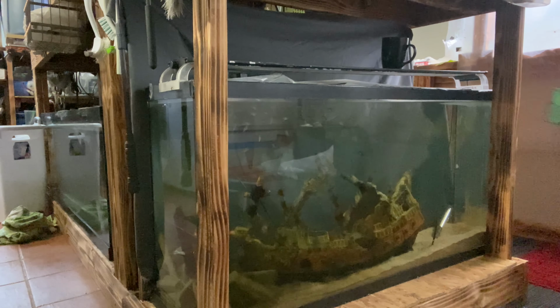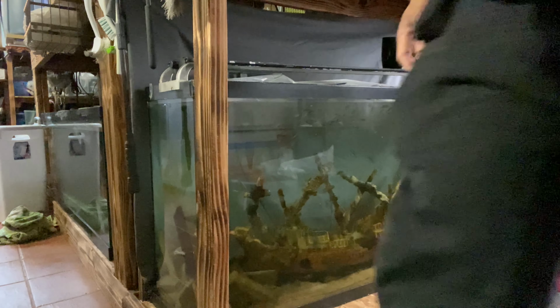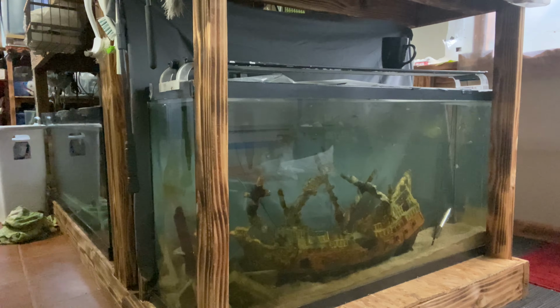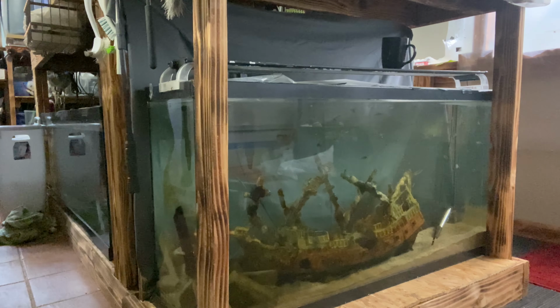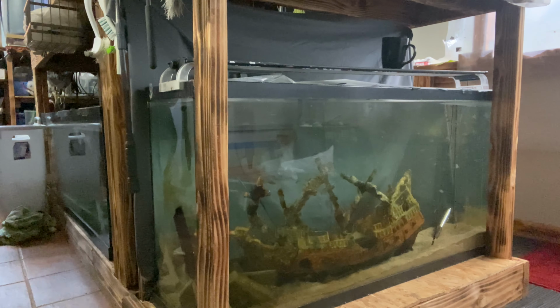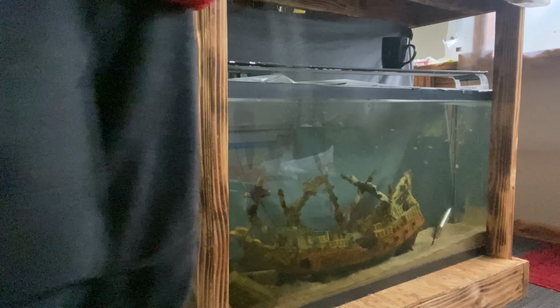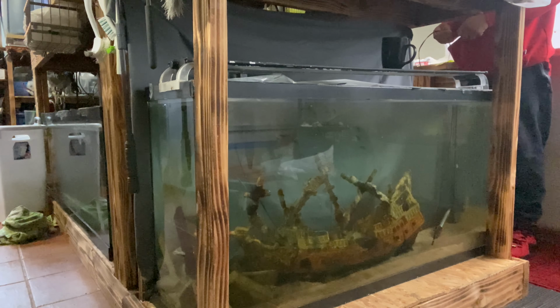All right, so we got this 60 gallon right here, and we need to make sure that we don't have any of these fry in here. At least I'm gonna try to get out as many as I can. If I can't get them all, hey, I can't get them all. It is what it is. But I'm gonna get out as many as I possibly can because I wanna make sure that I don't sacrifice all of these fish. Let's get some light going real quick.